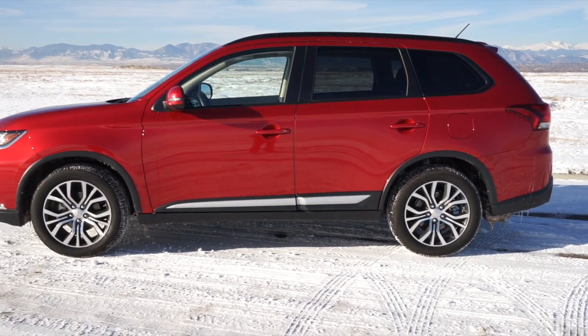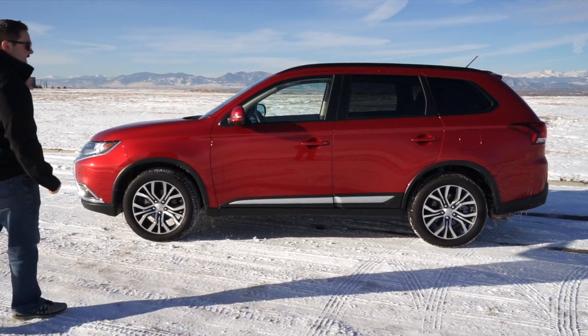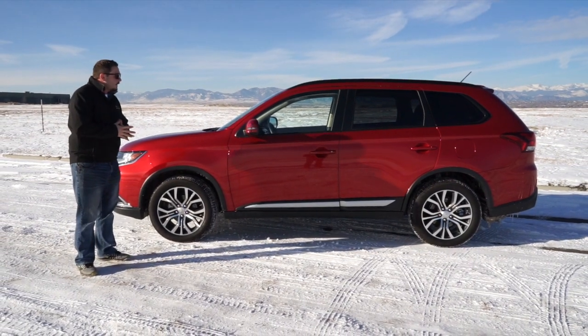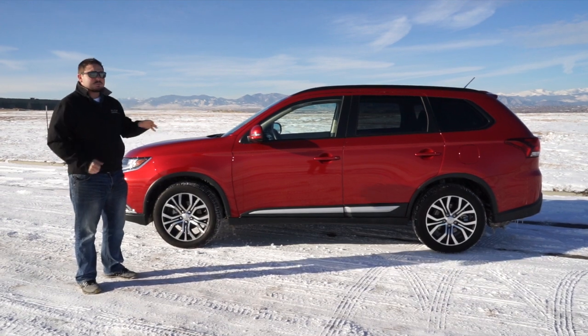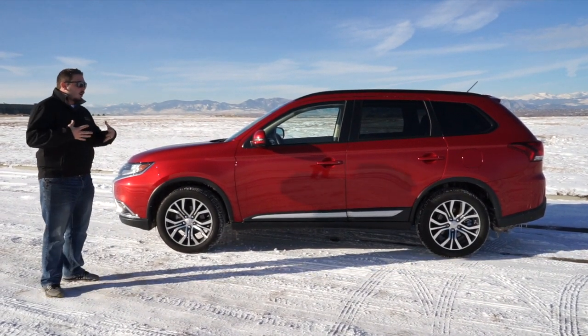One other thing that we'll get to here in the driving portion is the brand new CVT that they've put into this vehicle. It really has enhanced the driving capability. This has the ability to seat 7 passengers, has great soft touch material throughout the vehicle. Just really a fantastic car in our minds.